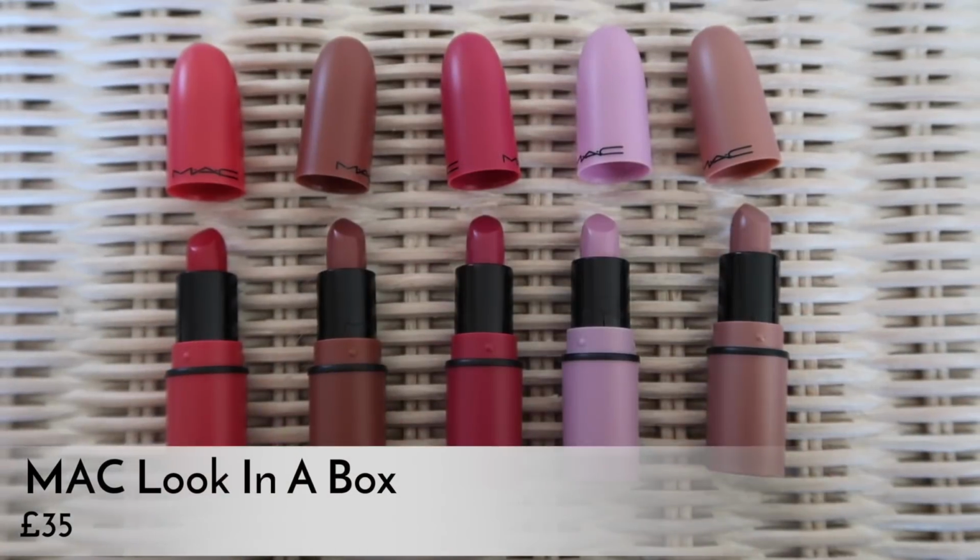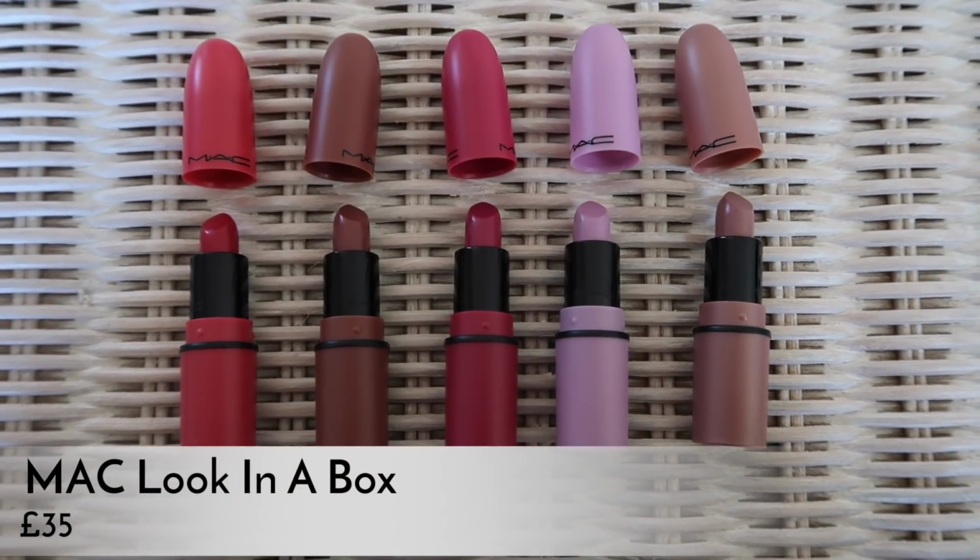MAC are launching all sorts of stuff this month. There's loads of stuff been coming out, but one thing that has struck me as being an interesting launch for them is the look in a box collection. They've sent me a few things from this range. I don't know if you guys ever saw their travel limited editions that were look in a box with eyeshadows and lipstick and stuff. They're doing those, but they're also doing these sets of mini lipsticks, which are kind of like their Christmas collection ones.